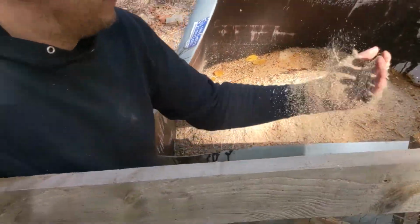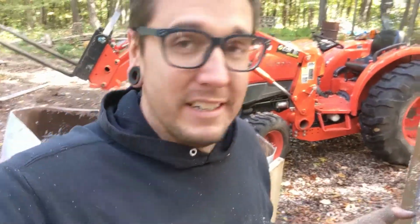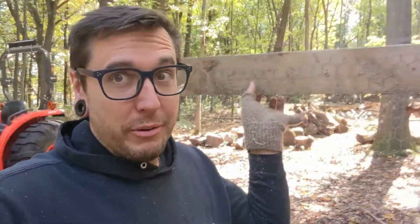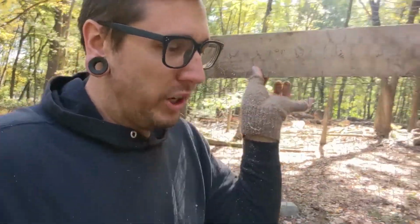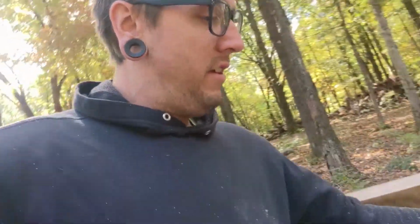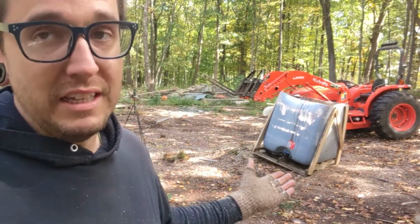So that's nice, fine sawdust. Just got it all over my alpaca gloves. But nobody really wanted it, and I don't really want it. It was a little bit too much work to shovel it out and put it in there. But what I can use this for now is leaf collection.